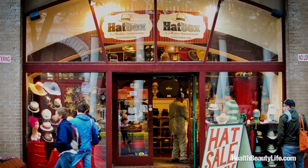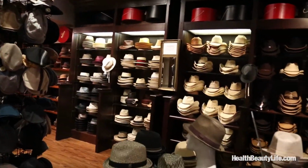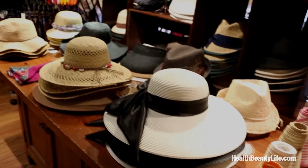A haberdashery is traditionally a men's accessories store. We call ourselves a modern haberdashery because we cater to men and women. Okay, and you're located here in Austin, on 6th Street? It's 115 East 6th Street. Okay, and you're right across from the Driscoll Hotel. We are, which everybody knows where that is. Yep, we get a lot of tourists from the Driscoll.